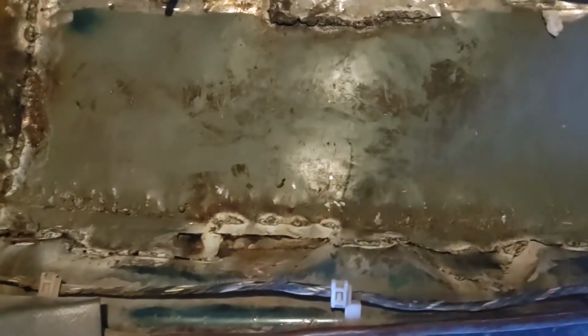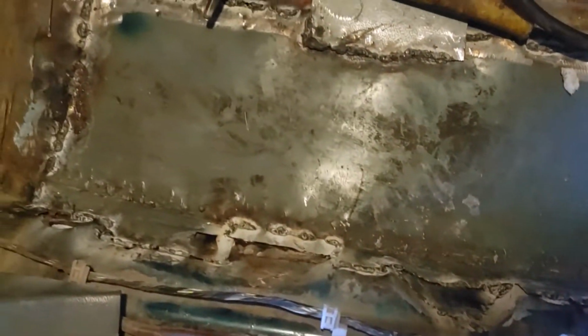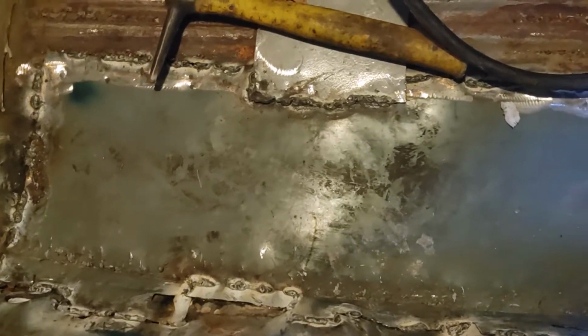Alright, there's the finished floor patch. I had to make a second one there because I found more rust. Let's give her the old foot test. Yep, perfect. So I'm just going to clean up some of the dirt from this and put some seam seal on and put some paint on it.